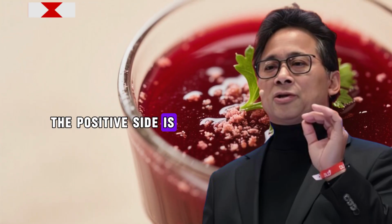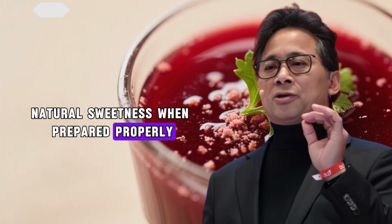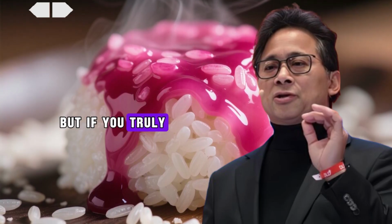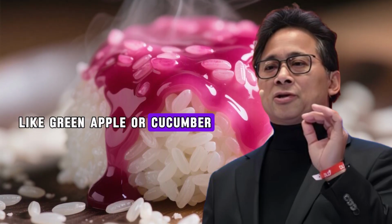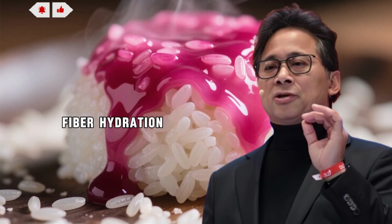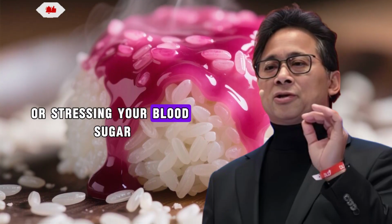The positive side is that beetroot already has a soft natural sweetness when prepared properly. Most people simply need a little time to adjust their taste buds. But if you truly need a gentler flavor, choose low-impact options like green apple or cucumber. These help with freshness, fiber, hydration, and digestion without blocking nitrates or stressing your blood sugar.